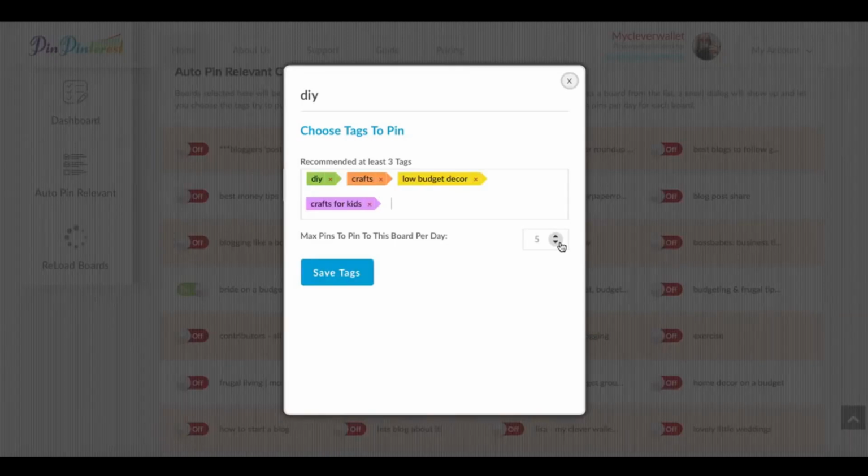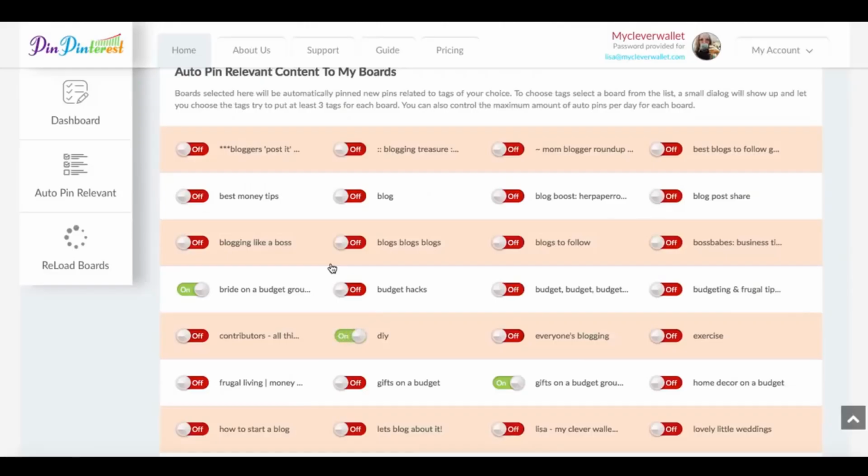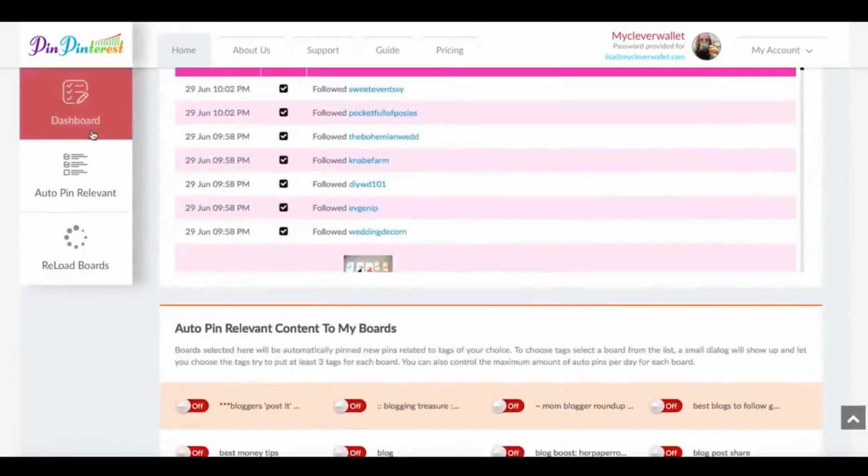So the key to winning at Pinterest is to have a steady following, because if you think about Pinterest, not everyone goes on every day. They go on when they're searching for something. So we want to have content added every day, so hopefully we can gain more followers that way. So I'm going to save my tags here, okay, and that's set up. So you can go through and do that with all of your boards. Let's say I just added a new board. I could just click reload the boards and it will add all of my boards so it's all there, okay? All right, so I'm going to go back to my dashboard, see what else there is.